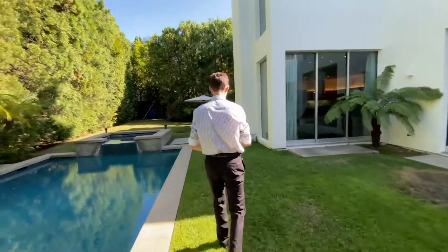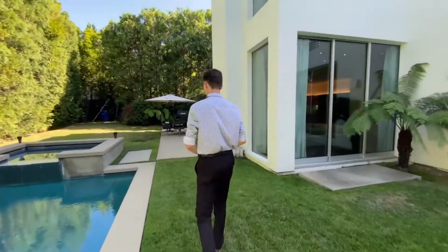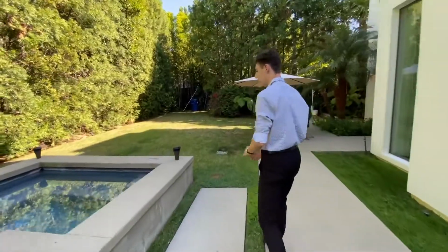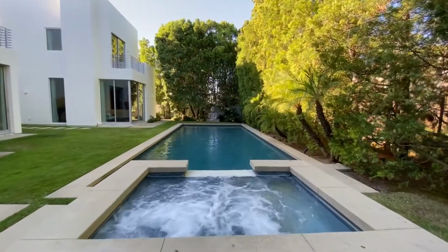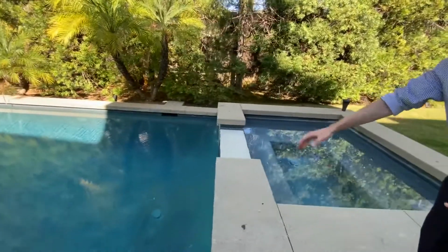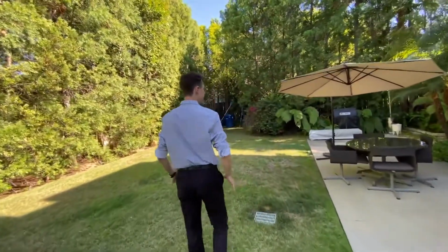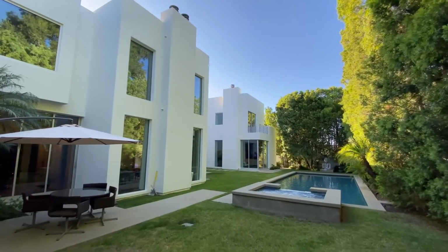Beautiful open space here in this backyard. You can play sports, you can relax with your friends. It's amazing. And to my left-hand side, we have the hot tub area. Beautiful integration, seamlessly connects with your pool space. Amazing. As we continue down here, we see more very open space.